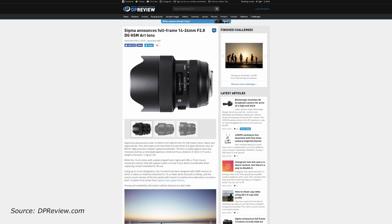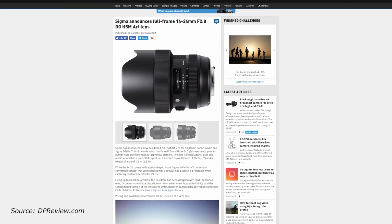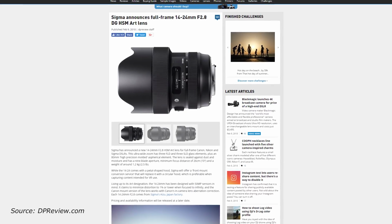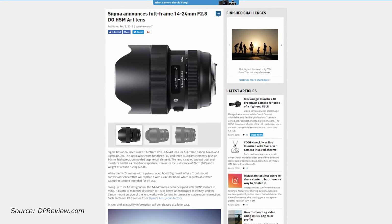Just about a day after we heard rumors, Sigma just announced a new member of the Art family: the 14 to 24mm f2.8 for full-frame Canon, Nikon, and Sigma mounts. It looks smaller, but weighs just as much as the Tamron 15 to 30 f2.8, and unlike the Tamron, this has no optical stabilization. Shaky. Still, a 14mm zoom is quite unusual, making this lens very interesting.